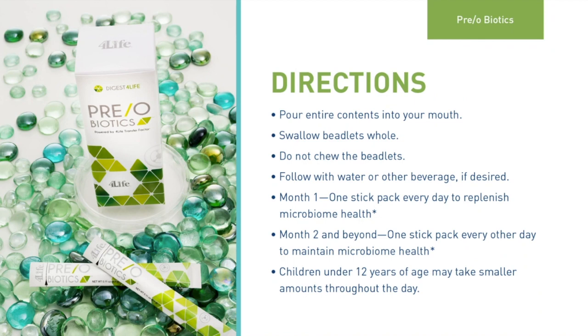Yes. We recommend that you take it every day for your first month, and then month 2 and beyond, you would do every other day. The reason being, it usually takes about a week to 2 weeks for most people to seed your gut. Again, going back to that lawn analogy. After taking it for those first few weeks, the bacteria is starting to take hold within your gut. We have you do it a couple weeks longer just to make sure that it is established there.